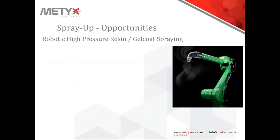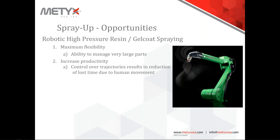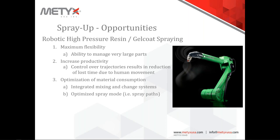Next, we'll talk about spray up applications, robotic high pressure systems. Basically, it provides you with the maximum flexibility in the spraying operation for large parts. You can increase your productivity. It gives you grid control over the trajectory or the spraying pattern that's optimized, basically with not having to use human movement back and forth, the repetitive motions associated with spraying. And you can optimize your material consumption. You have integrated mixing and change systems potential, and you can, again, optimize your spray paths.